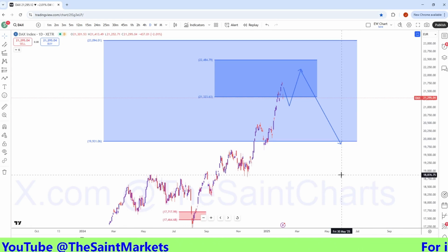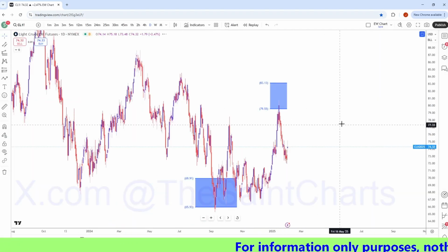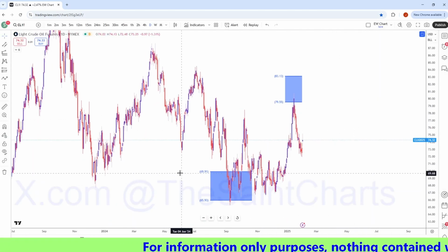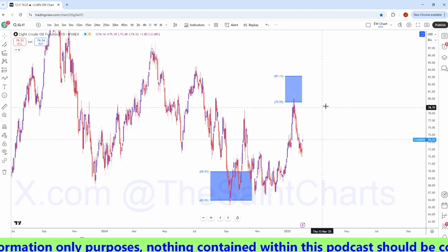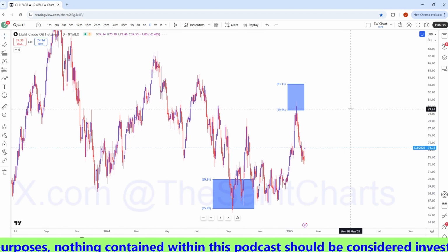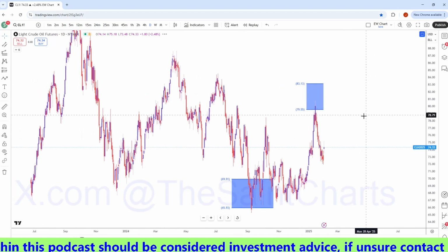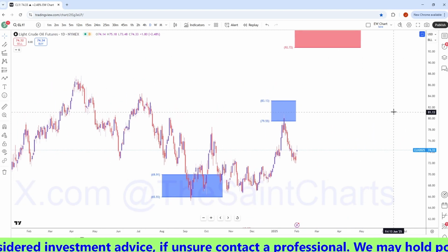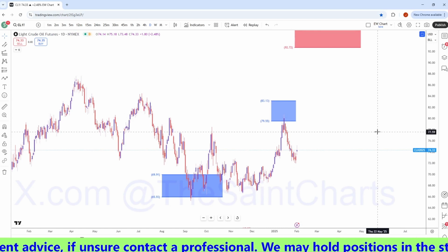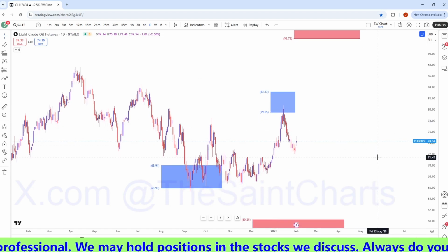Next one I'm going to do is crude light. For me, this one is where we gave that blue box reversal zone at 69.91 to 65.93, and indeed we did get a big jump up. For me, I had the blue box here for reversal at 79.55 to 83.13, which it went inside and it's made a corrective move. Now, for me, it's not a great corrective move, so not one that I would be taking a long or a short on at the moment, waiting for a better corrective play to play out.